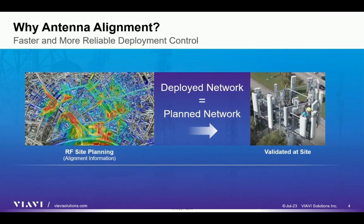The whole goal is to ensure that what you install and deploy matches the intent of the planned RF design, unless, of course, our line of sight camera shows you that the planned design might not be achieving the expected coverage or brings potential near-field PIM sources into view.